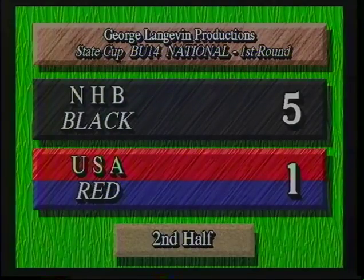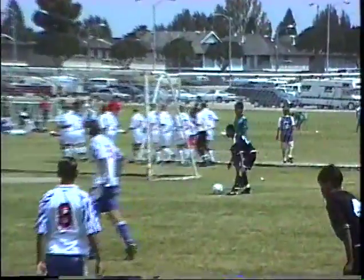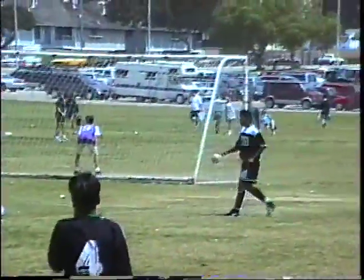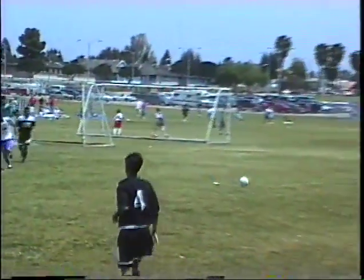And as the time moves on, they are closer and closer to the victory, an automatic berth out of bracket B or group B into the quarterfinals of the CYSA for 1996. And the boys under 14, the Nationals.